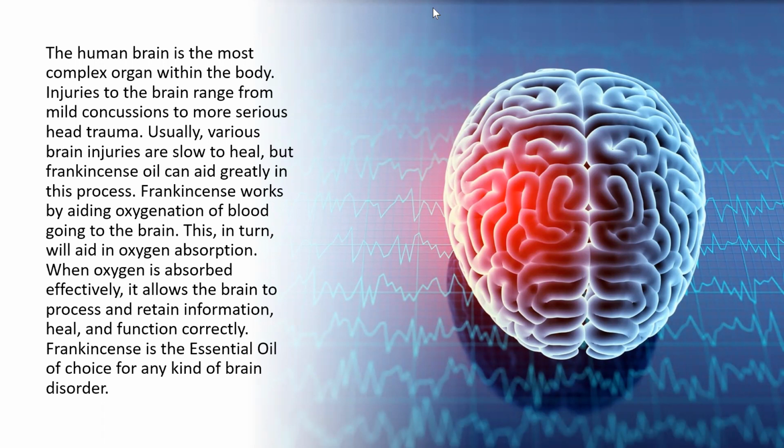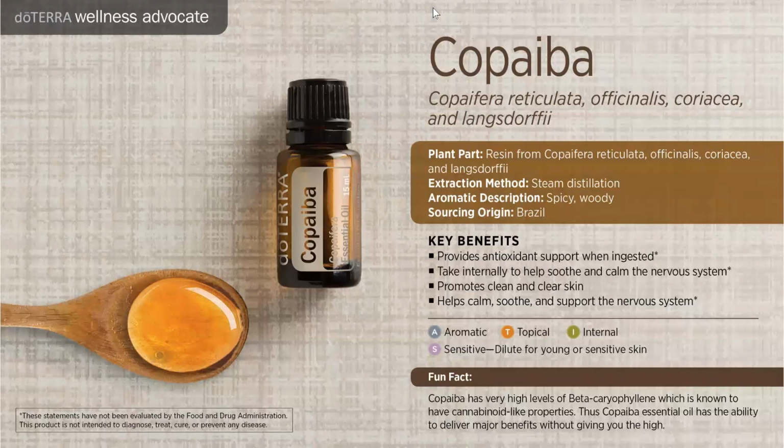Parkinson's, stroke, Alzheimer's, dementia, depression, anxiety, the list goes on. The essential oil of choice for any kind of brain disorder. So now you can see why this essential oil is the king of essential oils. All right, enough said about frankincense.